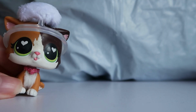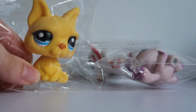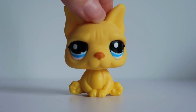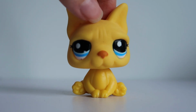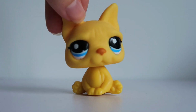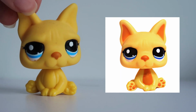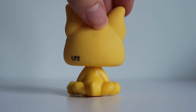I'm just gonna tip everything out. So this package does contain 3 regular LPS, so let's start off with them. First up, we have this French bulldog. He is so cute. He looks like a little block of cheese. I believe this was released in a blind bag pack, and there are 2 variations of this bulldog. This one here and this one, which has more darker details around it, whereas this one just has the nose painted. But he is so cute.